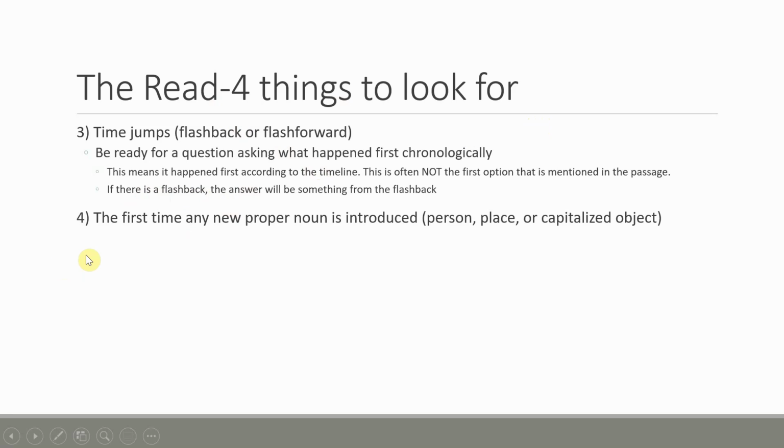The last thing can be a little bit more cumbersome. This is going to be the bulk of your annotations, because the three we just talked about, there's not a lot of them, but they're very important. This is extremely important, but there are a lot of them. So trying to tailor this to what works for you is going to take some practice. But the first time you see any new proper noun, so that would be something that's capitalized, a person, so their name, a place, a location, or any capitalized object.